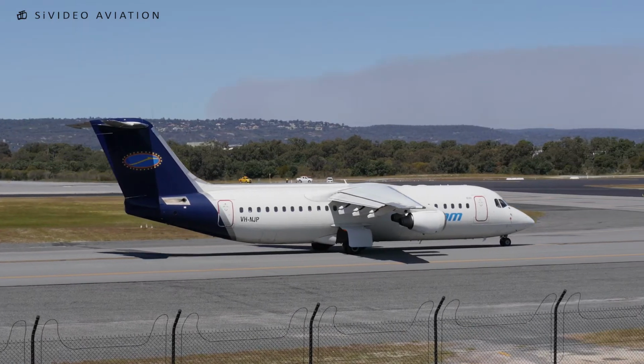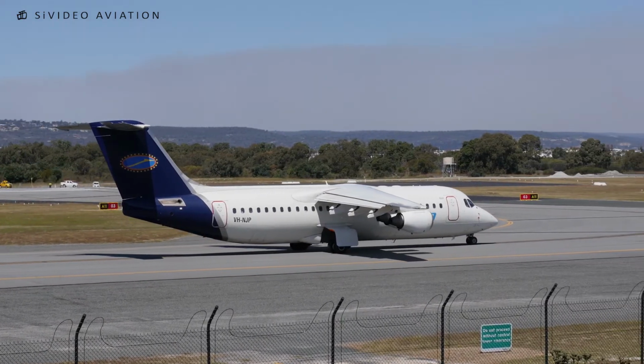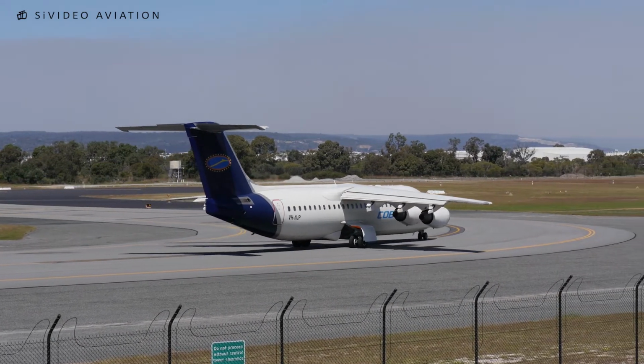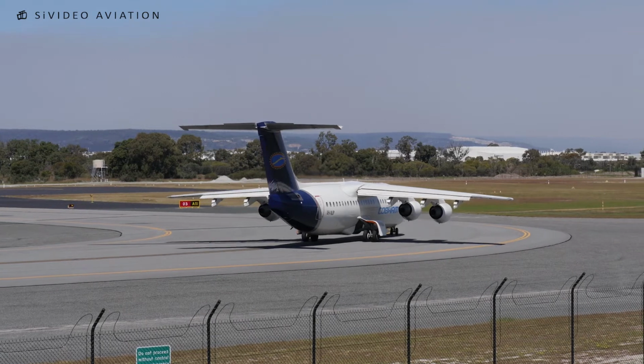Etihad 486, wind 100 degrees, 8 knots. Runway 03, clear to land. Clear to land, runway 03, Etihad 486, heavy.